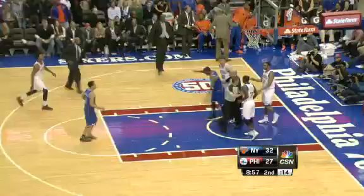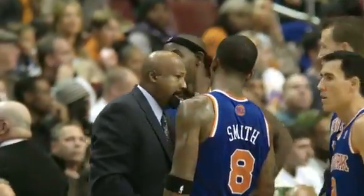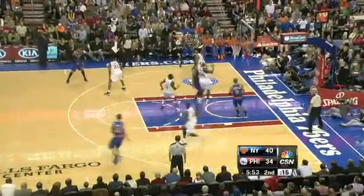As J.R. Smith and Royale Ivey get tangled up. What's going on here, 3D? A little testy. Royale Ivey trying to box him out, grabs his arm. J.R.'s got to watch the swing. Smith got a technical, a couple of personal fouls issued as well, as Felton finds Tyson Chandler.